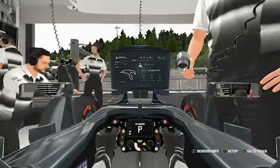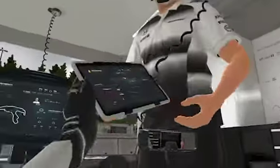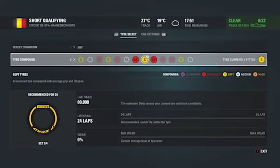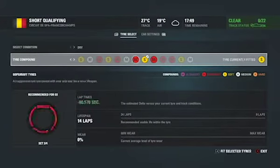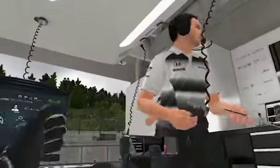So yeah, here we are in qualifying for the Belgian Grand Prix, and we're going to switch to the soft tires. We're going to do a lap on them and see what we can do. Can we take pole in them? If we can't, we'll switch to the option tires. You can see they're 5 times faster.